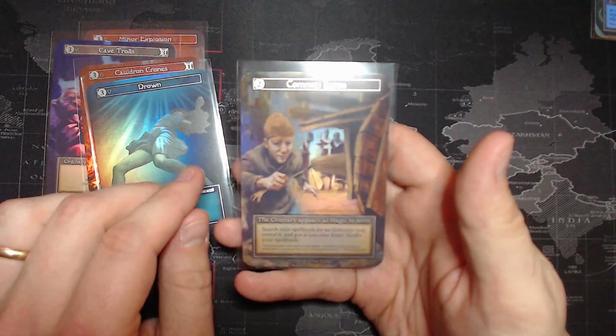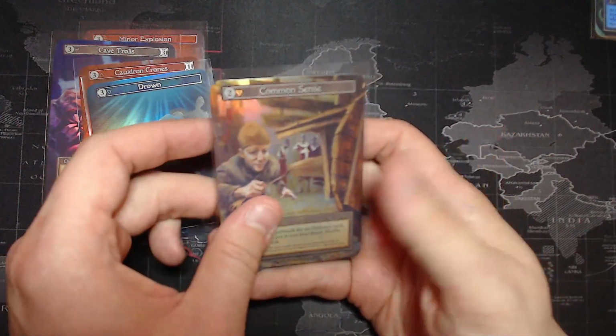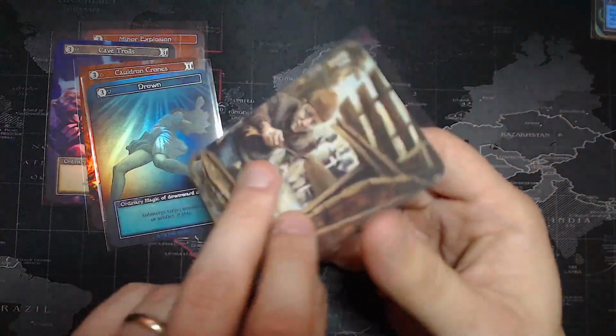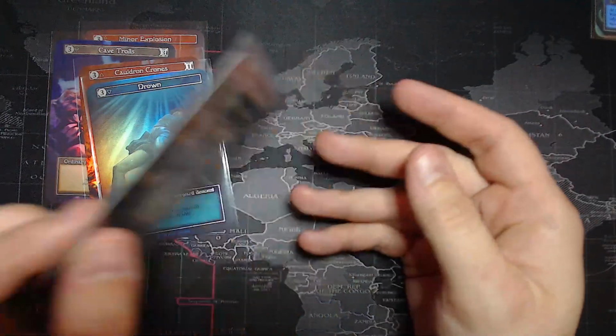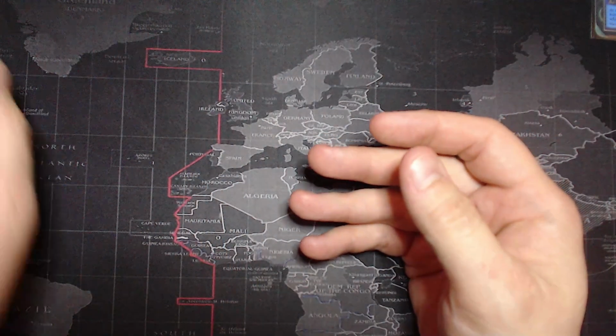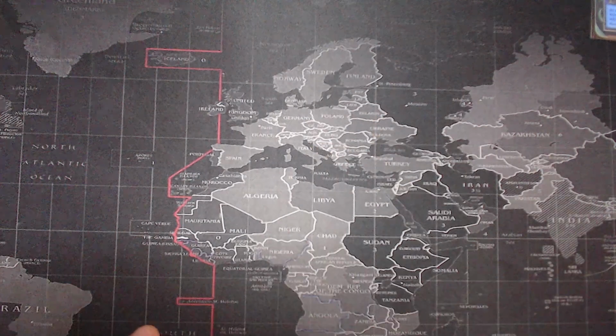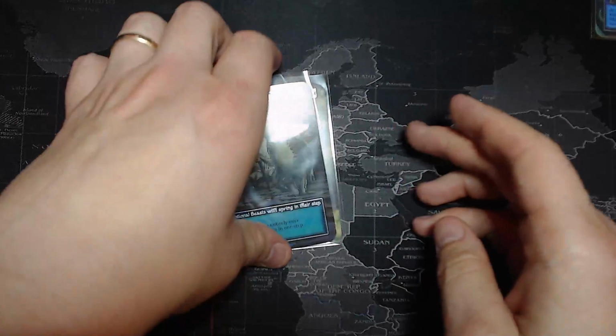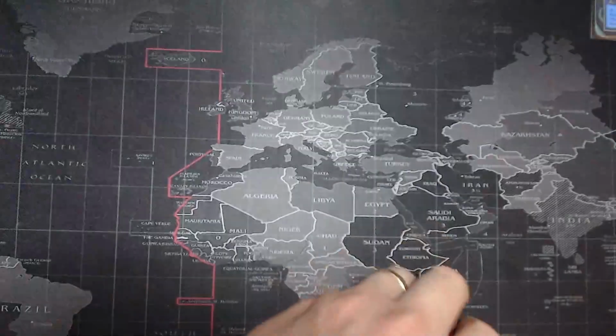Common Sense, again, this is an ordinary or a common. All right, so let's move these off to the side. We will move into the uncommon or the exceptional foils that I pulled.